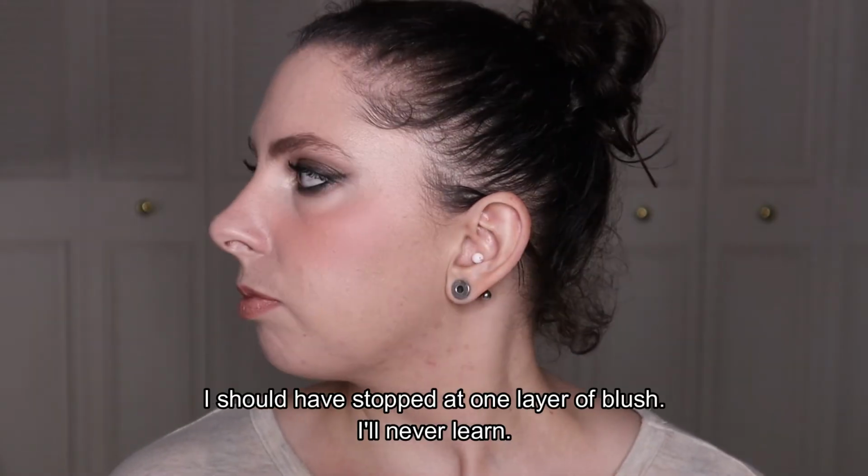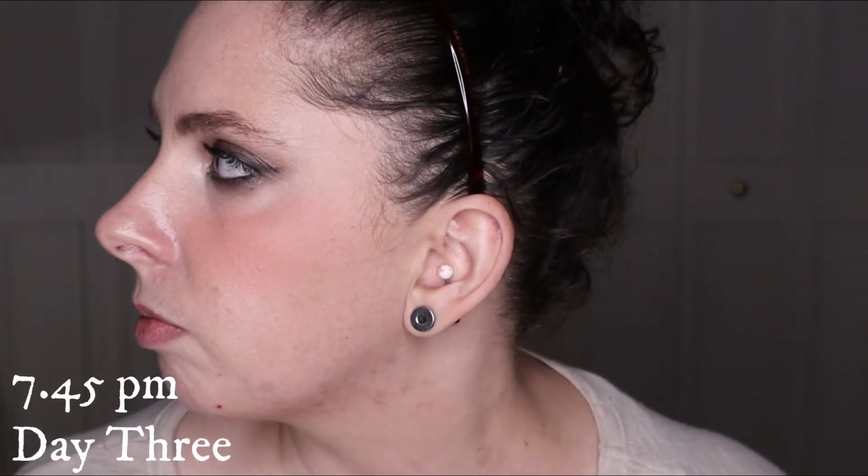I wore it for over 12 hours again. This foundation is so comfortable, but it wears off in such an unfortunate way. But wow, that blush looks freshly applied. I wish the foundation had the same staying power.